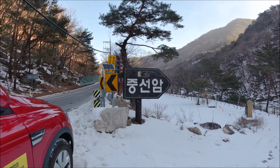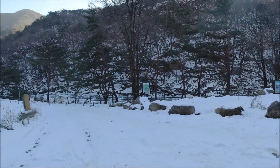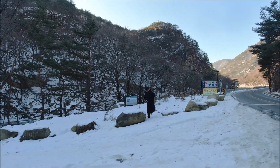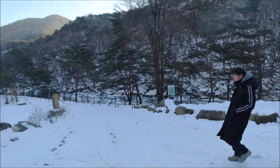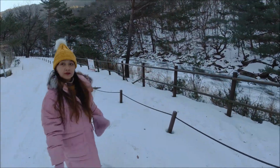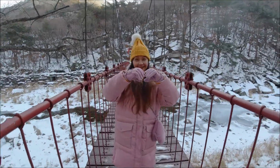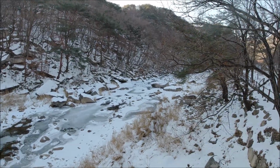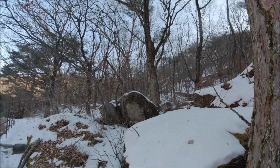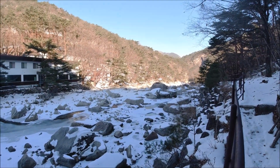So now we are here at Jungsanam, the second rock formation in Danyang, and this one is also a popular tourist spot or tourist attraction. So that's the other rock, and it's the Jungsanam.